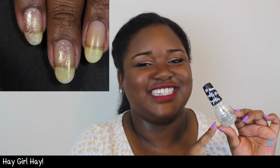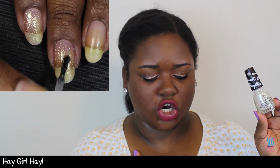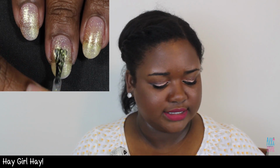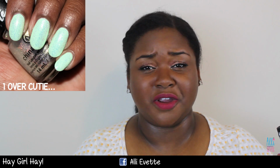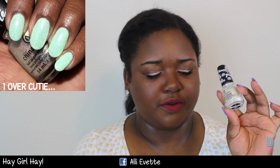The consistency of Hey Girl Hey, did I say the name of it? Hey Girl Hey! The consistency is quite normal for a topper. I swatched this over, what did I swatch it over? I think it was Cutie Mark the Spot in my picture, and I think the live swatch was on its own. But it is very, very sheer, and it's difficult to photograph. That's one thing that I have noted. It's difficult for me to photograph this one.